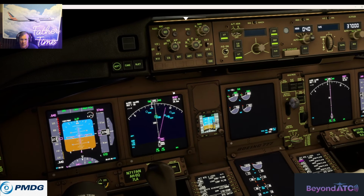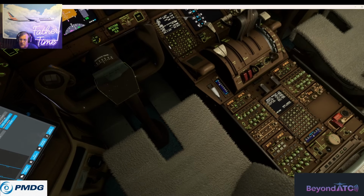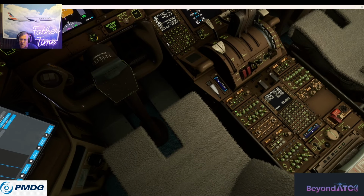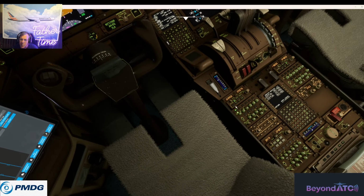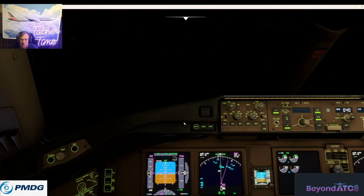American 142 Heavy, contact Shannon Control 127.5, bye-bye. 127.5, bye-bye. American 142 Heavy. 127.5. Shannon, American 142 Heavy at flight level 370. American 142 Heavy, Shannon Control, radar contact.